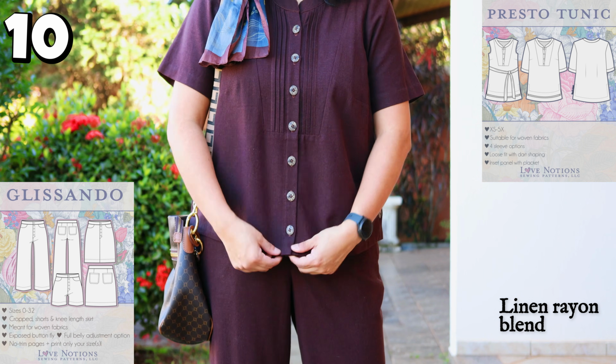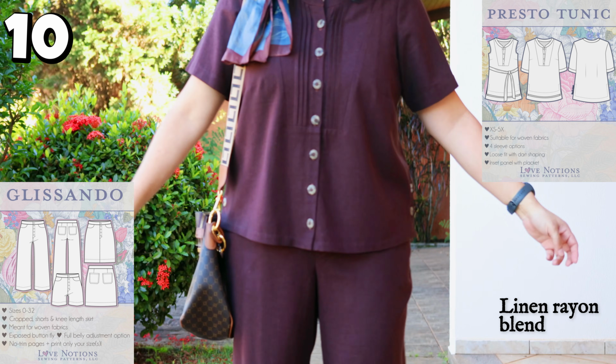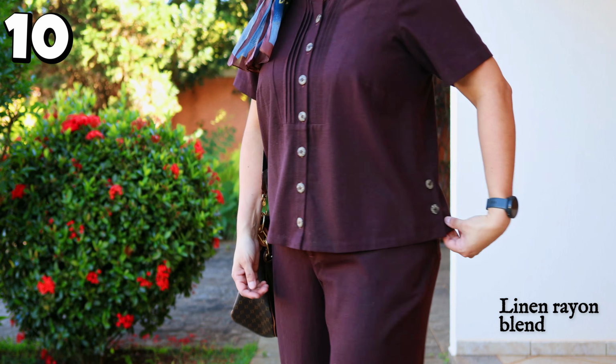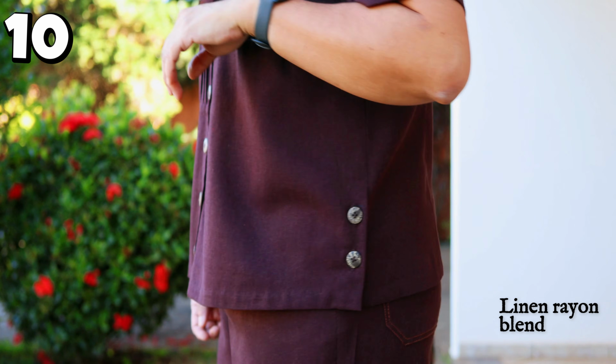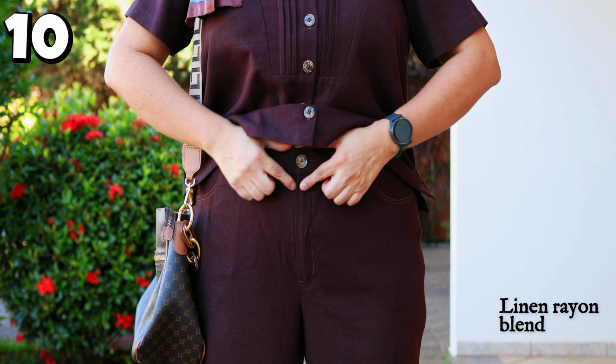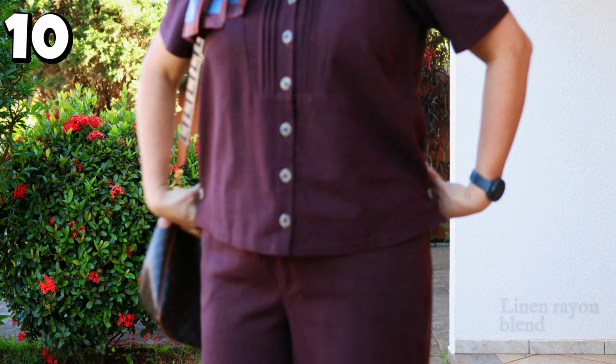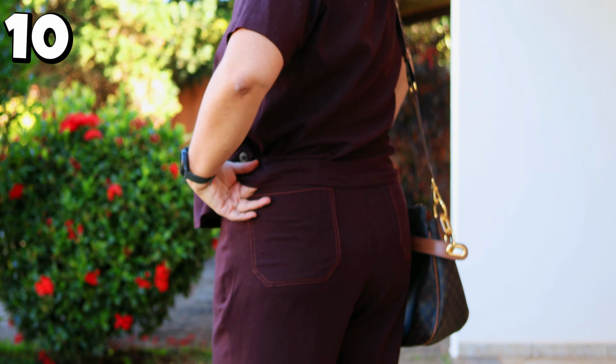I've got all the pin tags that are optional, and on the side I added this little overlap placket there. So nice. It adds something a little bit extra. I could open up the buttons. There is the curved waistband of the glissando with the curved pockets. I do zippers instead of button closure on all my glissandos.